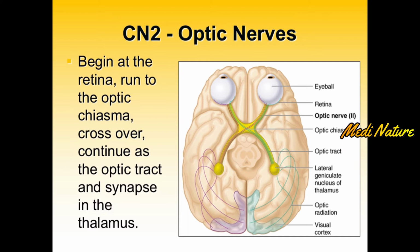Then the two optic nerves from the left and right meet at the optic chiasma. Here at the optic chiasma, some nerve fibers cross over. That means some nerve fibers which come from the right side, after going through the optic chiasma, enter the left side, and the other way around. Then they continue as the optic tract, and these axons go through the optic tract to the thalamus. There in the thalamus, they synapse with other neurons.